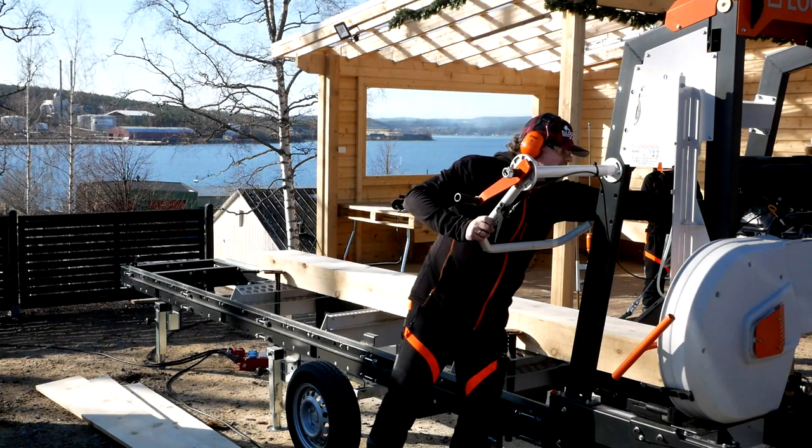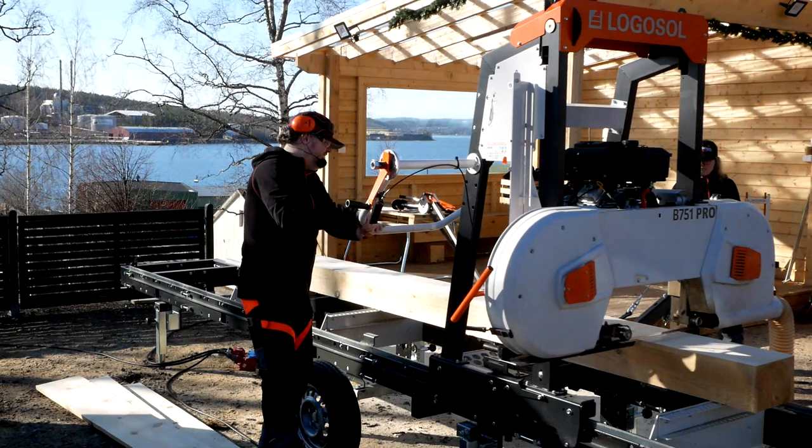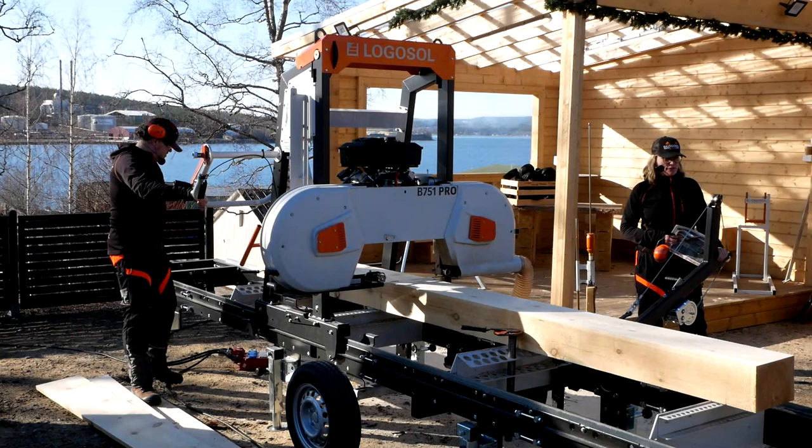It is so much fun milling your own lumber. Yes, really. Especially in this type of weather. It's perfect for milling. Milling Thursday this week.